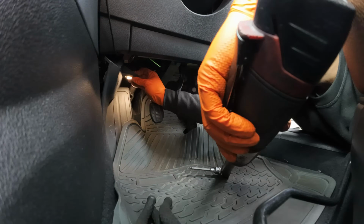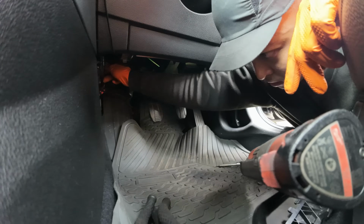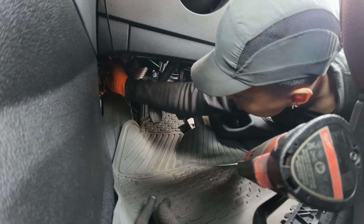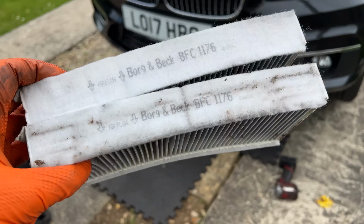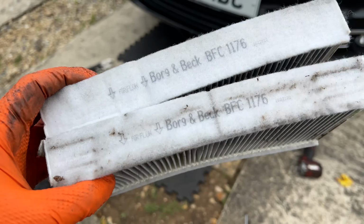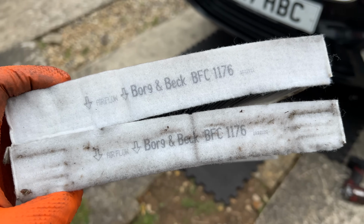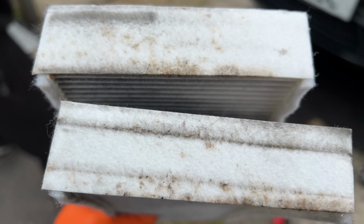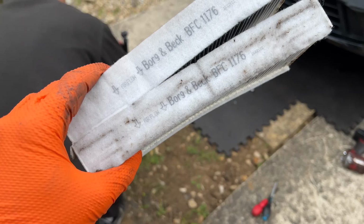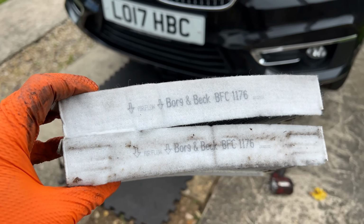To replace the cabin filter on this BMW, it is fairly straightforward. There's a T30 that holds the plastic trim, and after that it's just as simple as pulling the old cabin filter out. Well, the customer said that it's been replaced or serviced every year, but this doesn't look like it's every year. This looks like, I don't know, 3 years ago. Yeah, look, it's forming mold on the other side. That's absolutely disgusting. But we're going to be replacing that now anyway, so let's go.